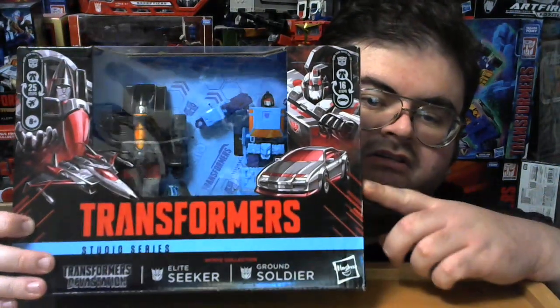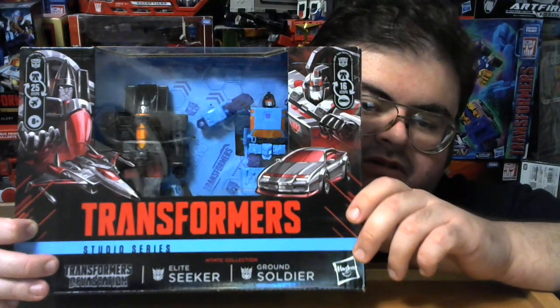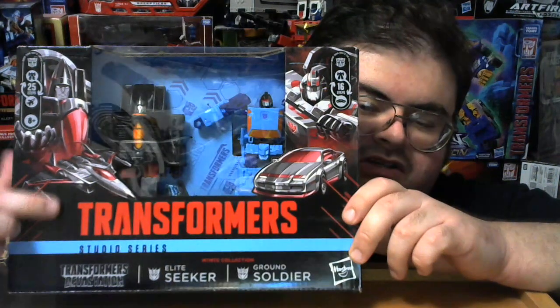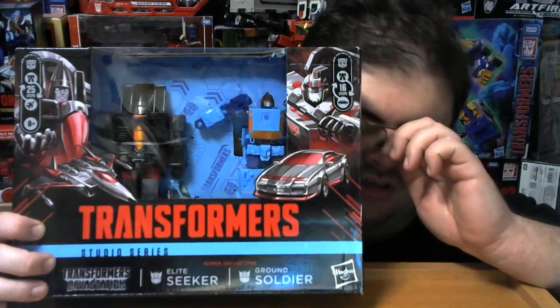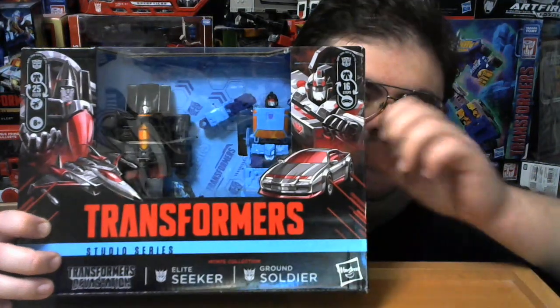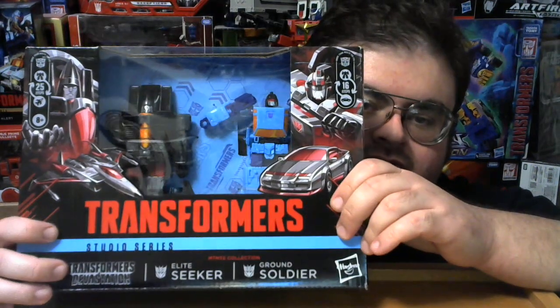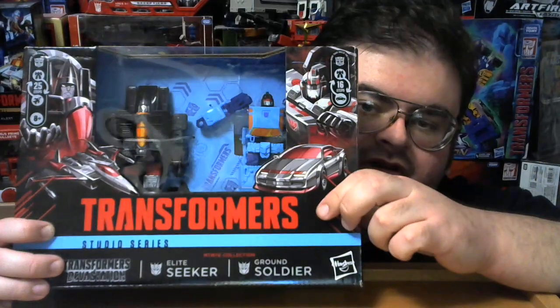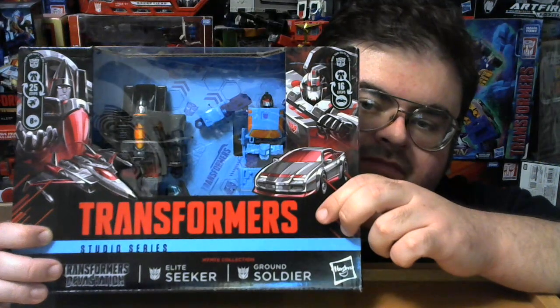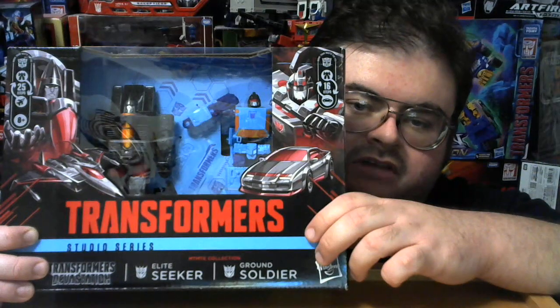So, the Elite Seeker and Ground Soldier, they're both repaints with some slight retooling of previously released Transformers figures. The Elite Seeker is a straight-up repaint of Earthrise Ramjet, who was re-released in the Legacy United line. Actually, last year is when Ramjet was re-released. And the Ground Soldier is a repaint of the mold that was used for Transformers Earthrise Runabout and Runamuck, which I reviewed a few weeks ago.